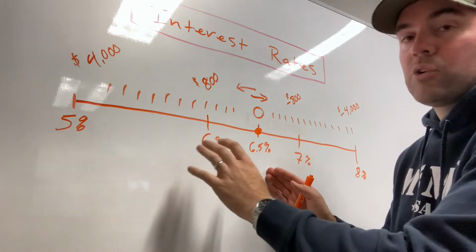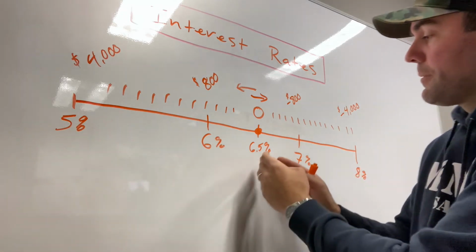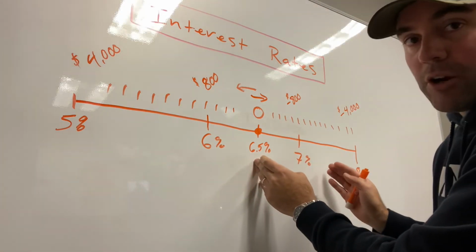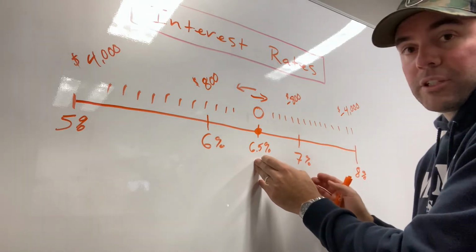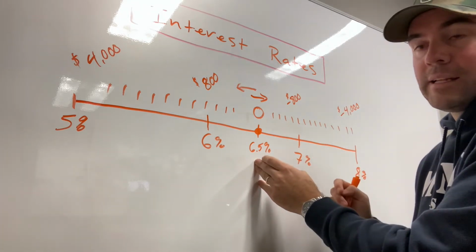How long are you gonna be in the home? What's that break-even analysis look like? Or do you want to rebate? Are you light on cash to close and you need to take some money off the overall cash to close figures? Take the higher rate, lower that.